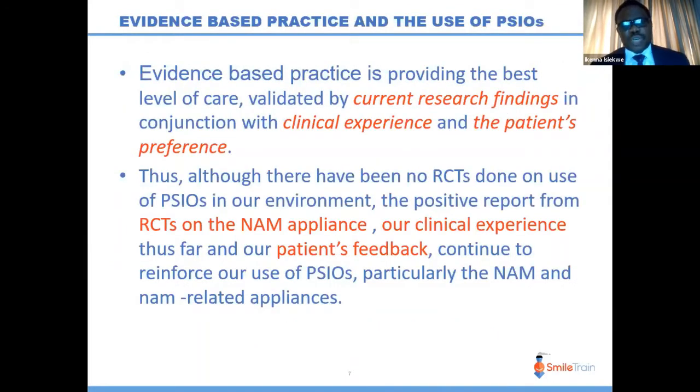So when we talk about evidence-based practice and PSIOs, we know that evidence-based practice refers to providing the best level of care, which has been validated by three major things: current research findings, and when we talk about current research findings, we're looking at the highest level of evidence, most likely meta-analysis from randomized clinical trials, in conjunction with the clinical experience of the clinician and the patient's preference. These three factors are the pivots for evidence-based practice.